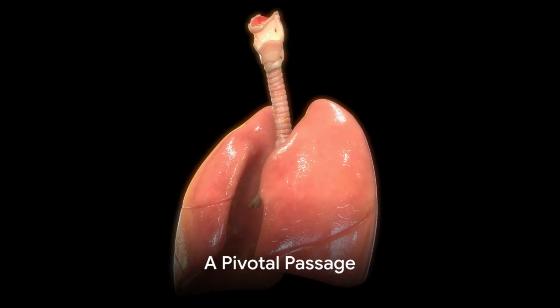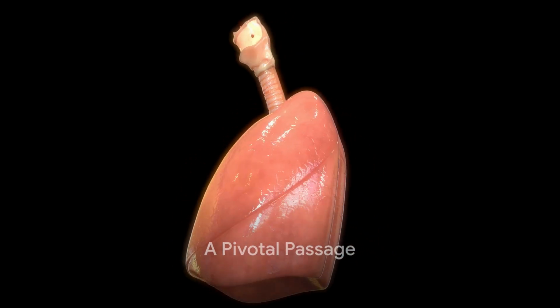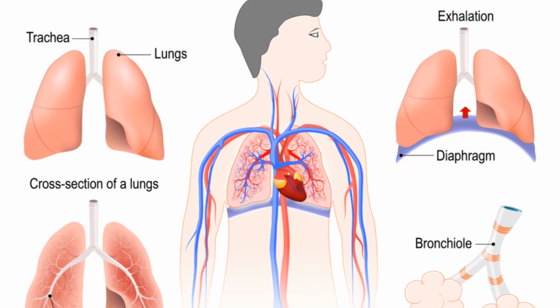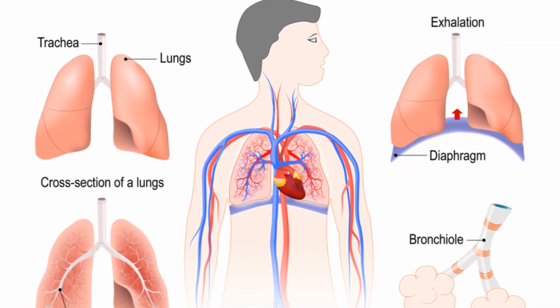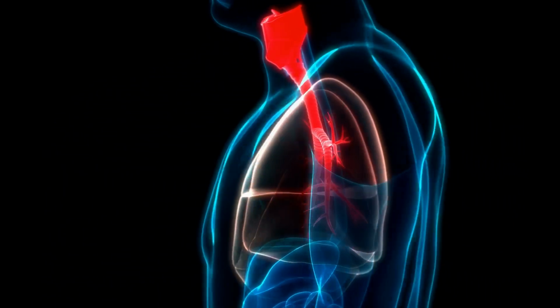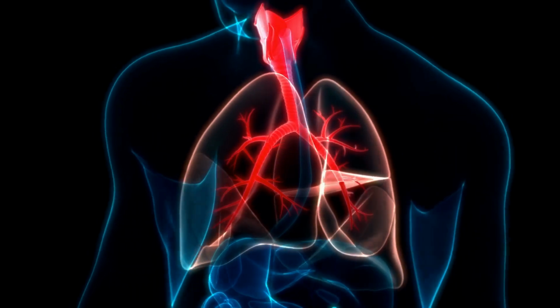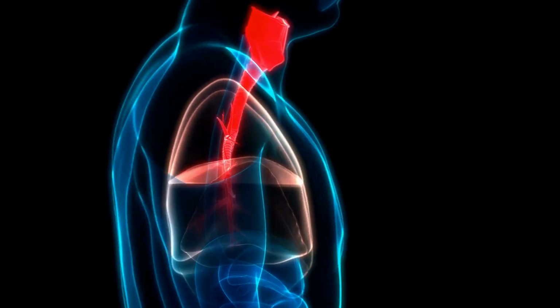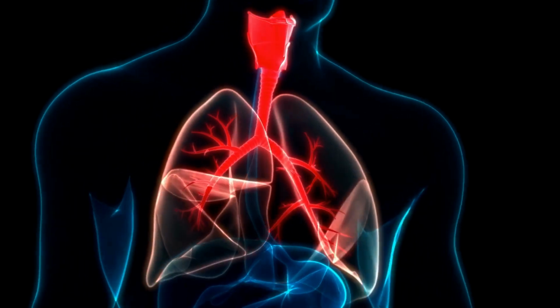Have you ever wondered how your body ensures that every single cell gets the oxygen it needs to function effectively? This intriguing question leads us to the intricate and fascinating world of airway anatomy. You see, our airway, that essential passage through which we breathe, plays a pivotal role in our survival. It's the chief conductor for the symphony of respiration, directing the flow of oxygen to our lungs.